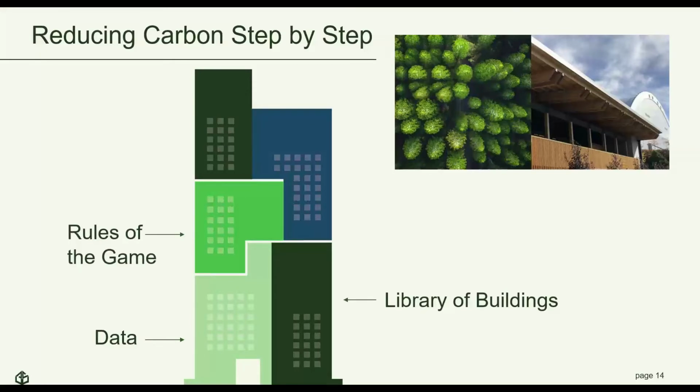The next are rules of the game. What you heard both in the cons of EPD and the cons of whole building life cycle assessment approach to decarbonizing buildings was a lack of consistency. Policymakers have an opportunity to create the bounds within which those assessments operate so that you do get, regardless of the tool, the same output. What data needs to go in and what data needs to come out on the other side so that you have that capacity for apples to apples comparison, regardless of the tools that you use to run your analysis.